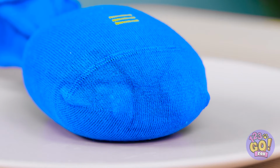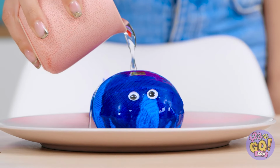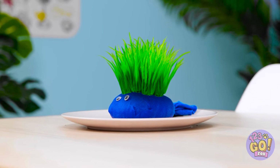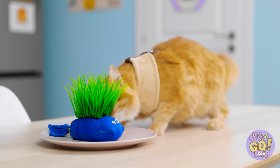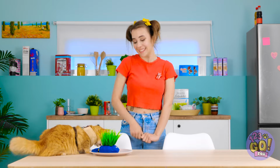I'll add two little googly eyes. So cute! And now for some water. That grass seed's gonna need it to grow. Look! I made a little grass sock! And yes! Doom Kitty loves it! Phew! Now he can chew on this grass instead of the houseplants! I'm so glad he likes it! He's the best kitty!